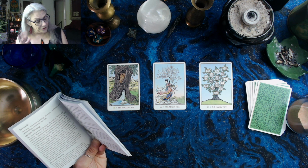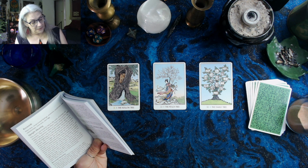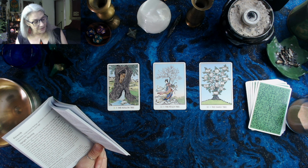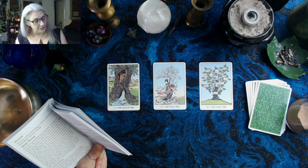Okay, if the question is work-related, the card is still an excellent omen, symbolizing work that impassions the seeker in a positive and pleasant environment where they can meet interesting people.